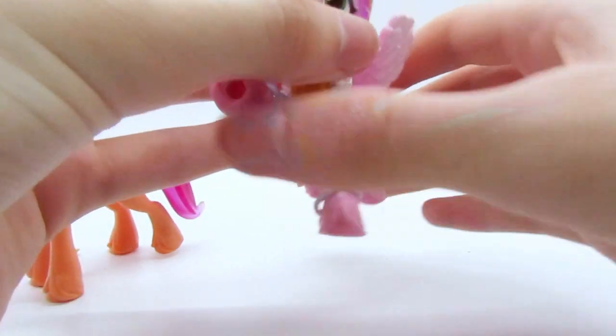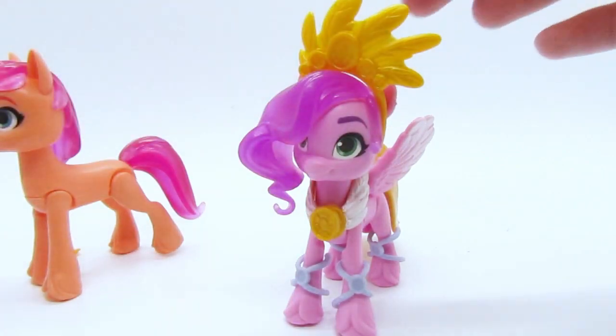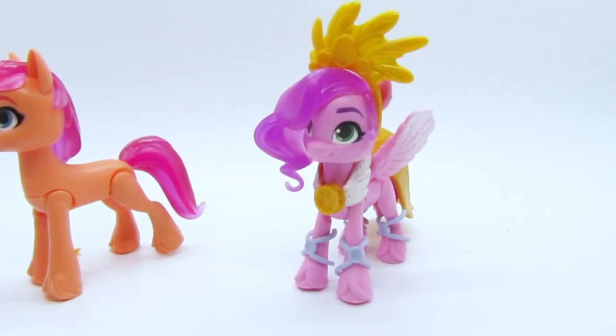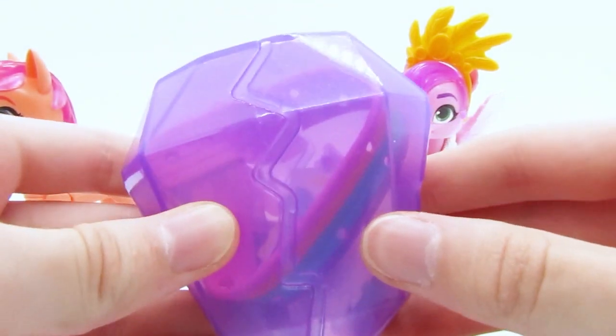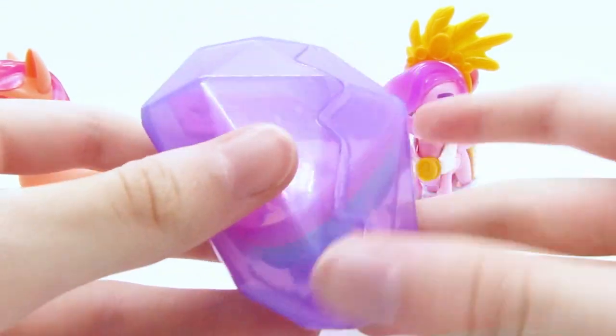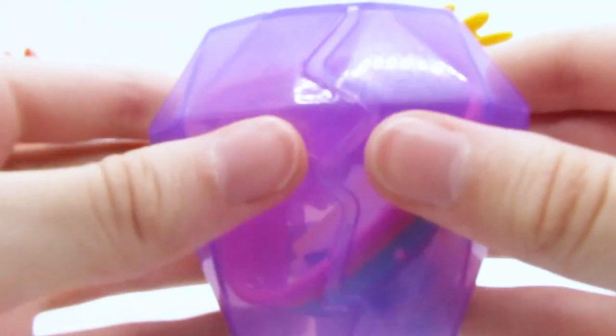There we go. I'd imagine she would be the most difficult to design headwear for because of the way her hair is. But there it is. And just like with Sunny, we have this lovely little crystal. Pipp's is a less obviously frosted, but still somewhat frosted, lovely transparent purple.